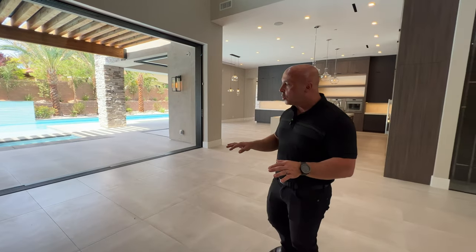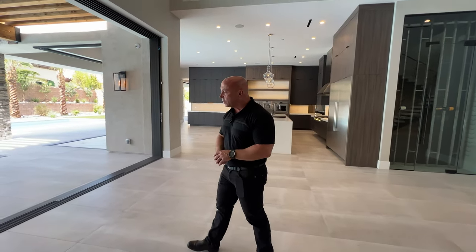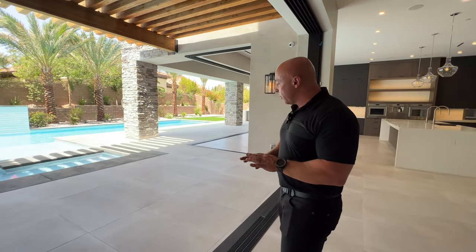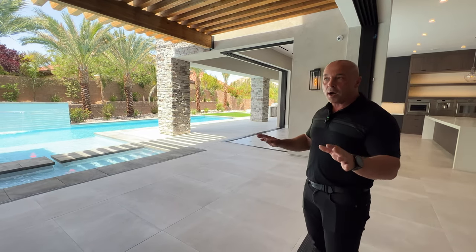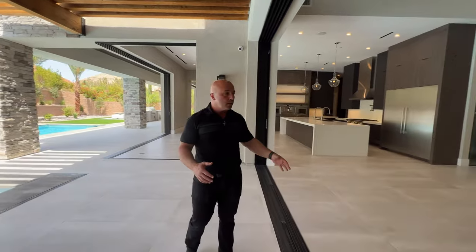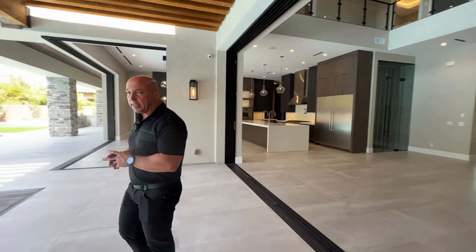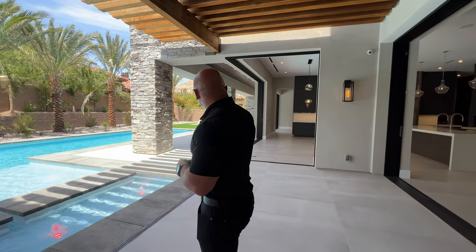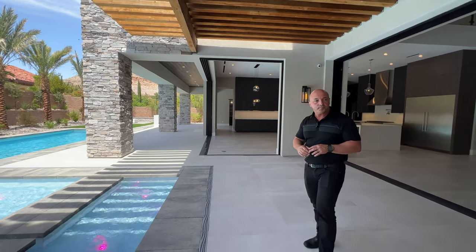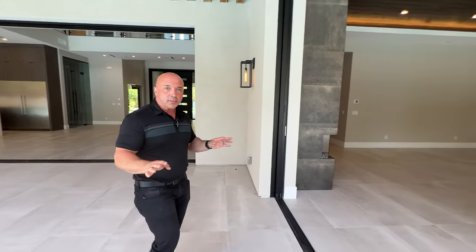Also, I think they did a really good job. You've got the 24 by 48 tiles here. They've carried it all the way through out into the backyard. And what I really like what they've done is the big open pocketing doors, and they've done it on all the different rooms. So you've got it in your main great room here. So this opens up out to the pool area and outdoor decking area. And then obviously you've got the doors open there and they go into the dining area and the kitchen. And then this is going to be your downstairs primary.